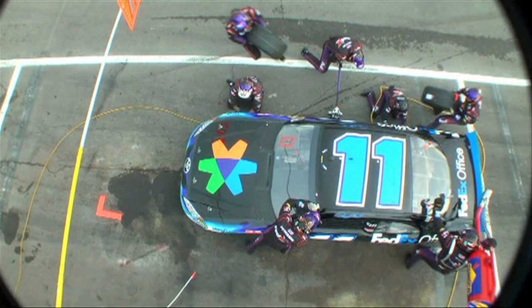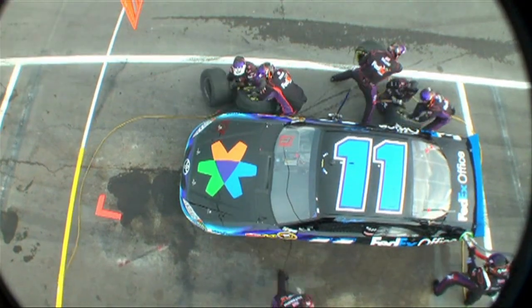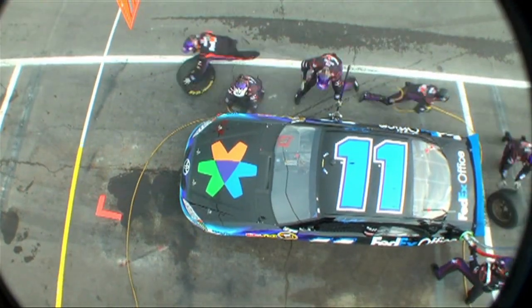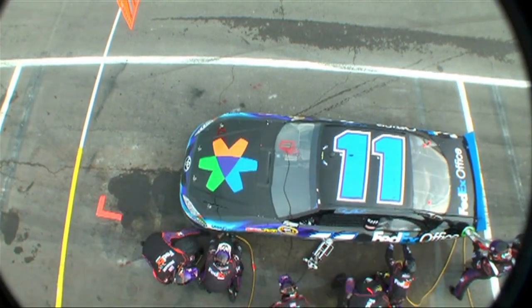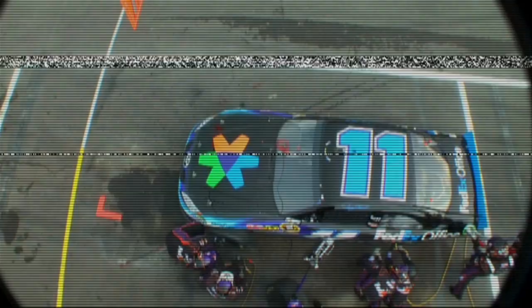The Jackman is the powerful but agile quarterback of the pit crew. But he does much more than simply raise and lower the car. He's also responsible for wrangling tires and setting the pace of the stop.